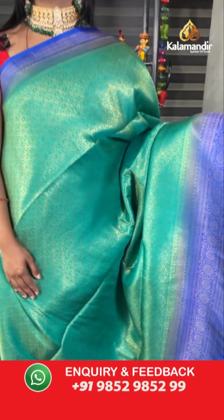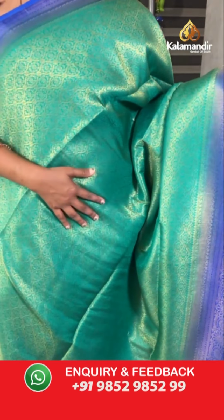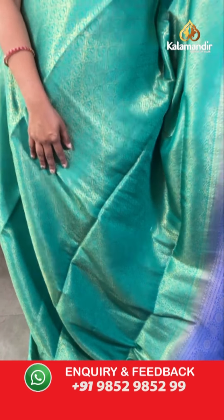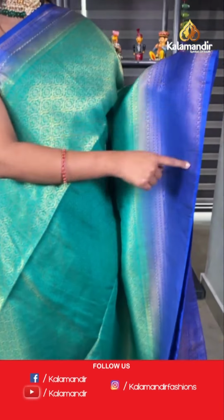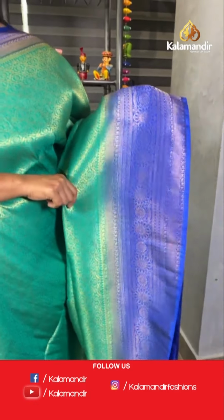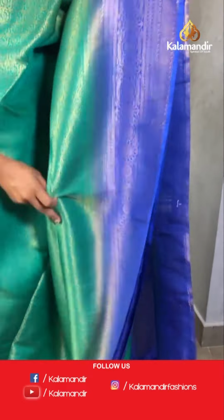One more very pretty color, sea green color with a royal blue combination. So today's colors are very, very different, isn't it? All over body, it's a floral zal in zari woven. It's a gold zari weaving. And that's the border contrast with the zigzag lines, paisleys, floral zal, and also the zigzag lines, including the temples.